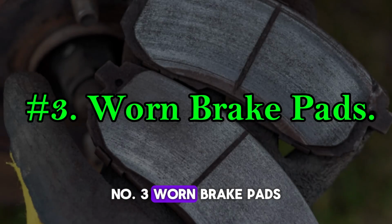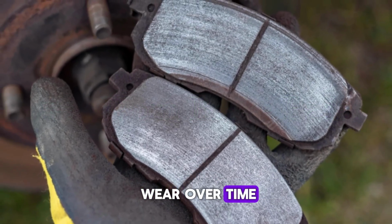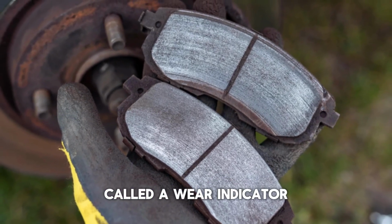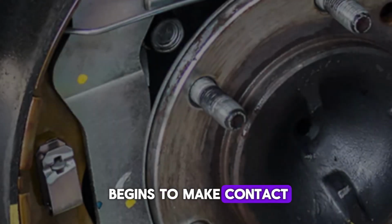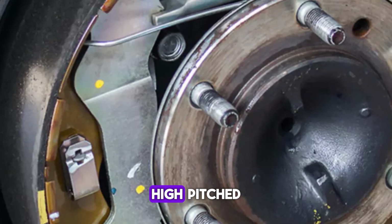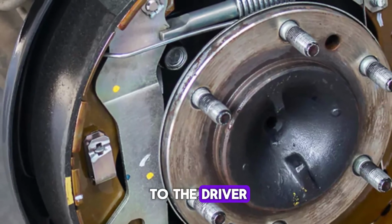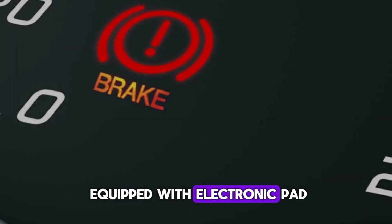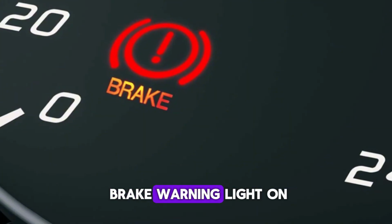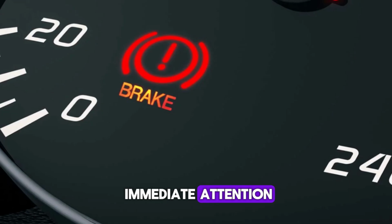Number 3. Worn brake pads. As brake pads undergo wear over time, they reach a critical threshold where a small metal tab called a wear indicator begins to make contact with the brake rotor. This contact generates a distinct, high-pitched squealing sound that serves as an audible alert to the driver. In many modern vehicles equipped with electronic pad wear sensors, this friction can also trigger the brake warning light on the dashboard, signaling a need for immediate attention.